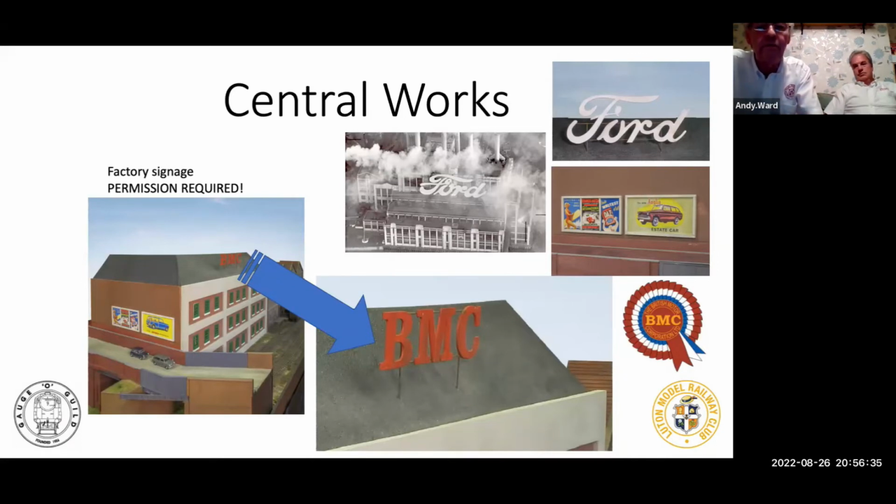BMC was slightly different because it's no longer current and it's been subsumed so many times, so there wasn't quite the requirement for that. But all we're really saying there is, if you ever do decide to model a real place, do just check with yourselves or whoever might be the successors of the company. Some are much more litigious than others, so it's worth just being aware of that. But we have a letter from Ford that says we have permission. So all good. Okay, move on.